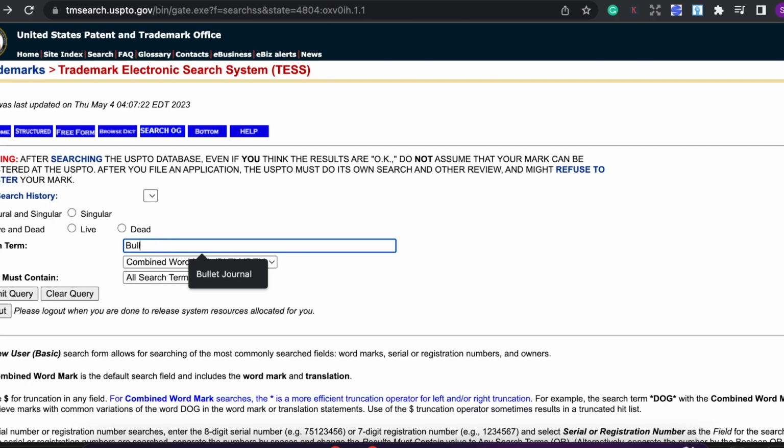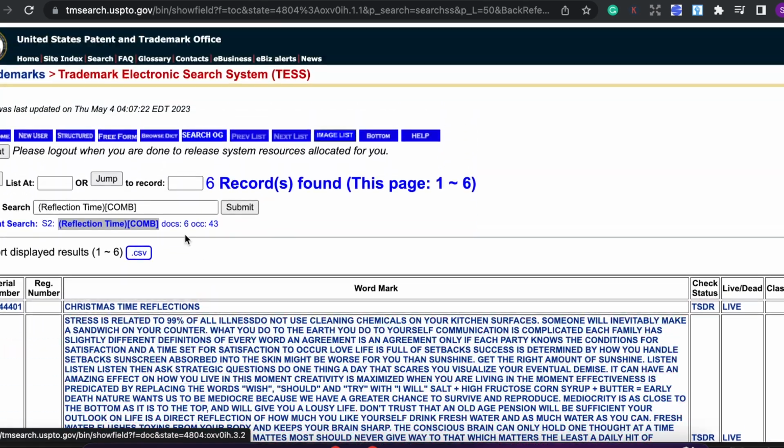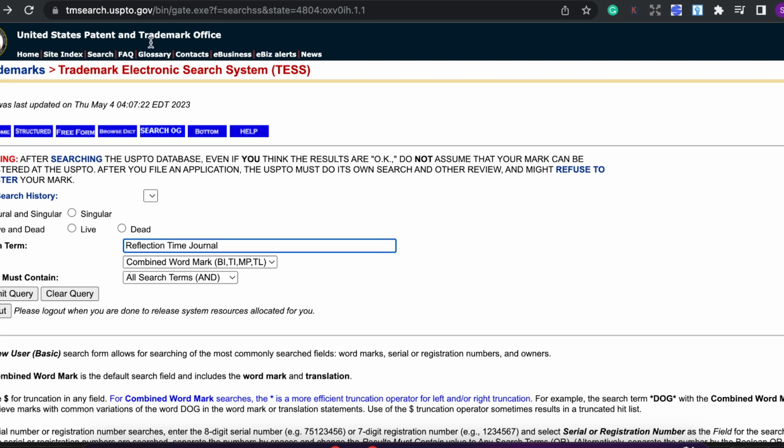So what I'm going to do next is type in a random term that I came up with to show you what it looks like when there is not a trademark on that term. Right now I am typing in reflection time. As we can see, I did get some results for reflection time. So I'm going to go back, and now I'm going to type in reflection time journal. And I'm not getting any results for reflection time journal, which means that it's possible you would be able to use that complete term. But talk to a lawyer because I'm not one.